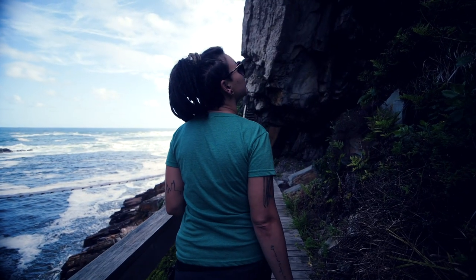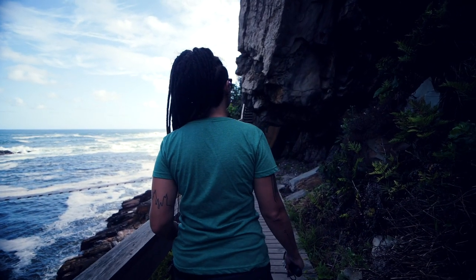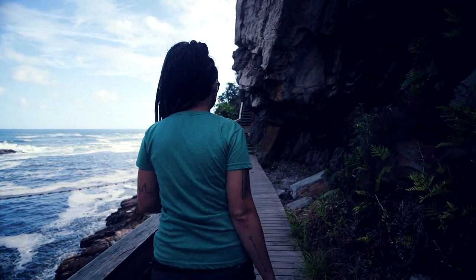This unique view and the ideal weather was the perfect parting gift from the beautiful Eastern Cape.